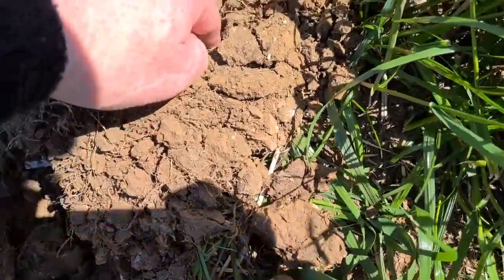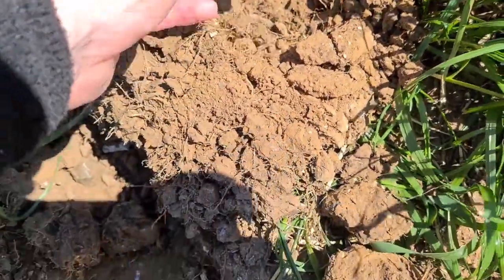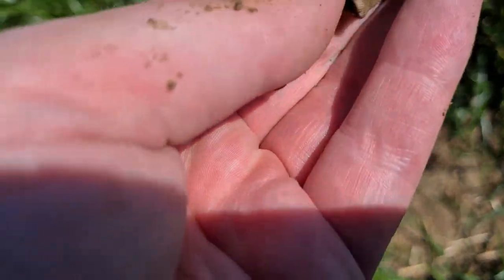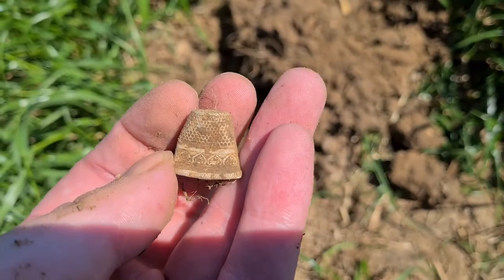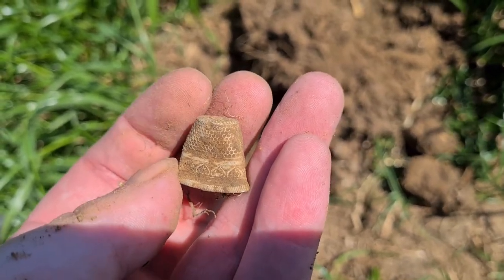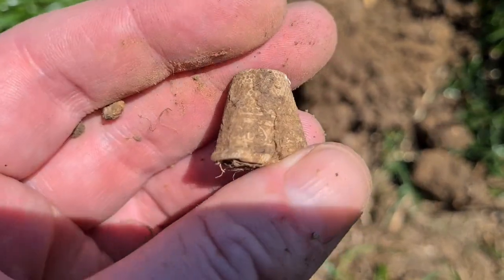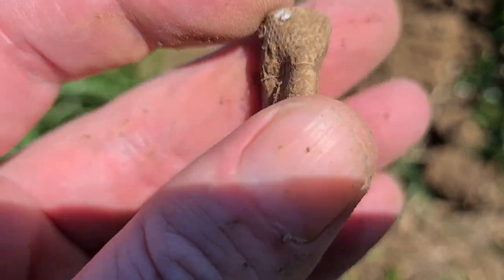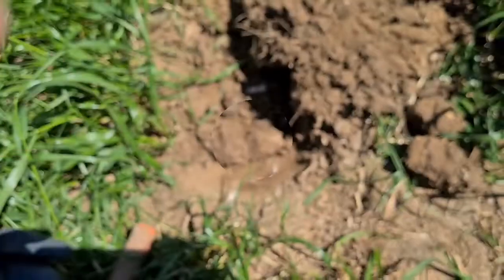So I'm going to pick it out now and have a closer inspection. Sorry, trying to get it in focus for you. The sun's on the screen again. But it looks interesting. I'm just going to give it a quick clean up and I will get back to you.